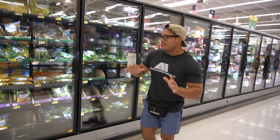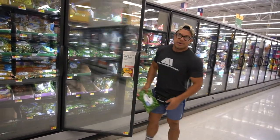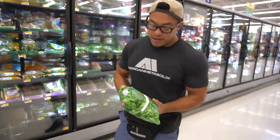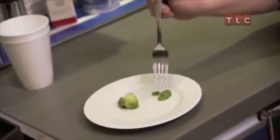Okay, veggies, veggies, veggies. So now we're on to the veggies. I prefer doing frozen veggies. They're just more convenient in my opinion. I always go with broccoli. You absolutely cannot go wrong with broccoli. Well, I want you to try this because it's the green vegetable. Just try a little taste.